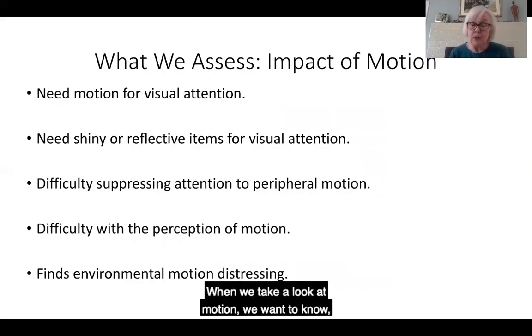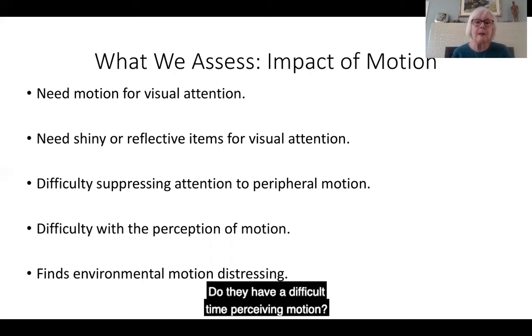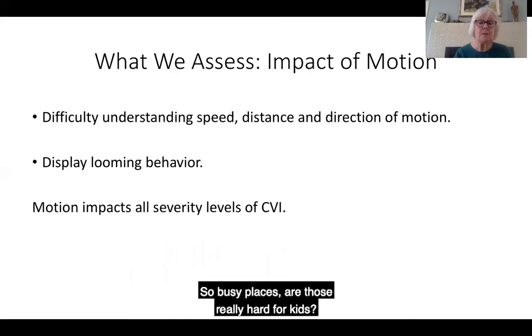When we take a look at motion, we want to know, does the child need motion to pay attention? Do I have to move something for them to look at it? Do they need shiny or reflective items to pay attention? Do they have a difficult time suppressing peripheral motion? So if they're in an environment, does motion around them just distract them? You can see they get an ADHD label, or they'd be labeled distractible kids. Do they have a difficult time perceiving motion? That's knowing whether a car is moving or not, or whether an item is moving or not. Is that disturbed in this child with CVI? Do they find environmental motion distressing? So busy places, are those really hard for kids?